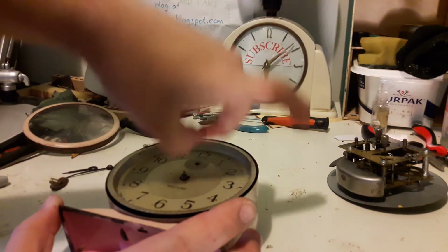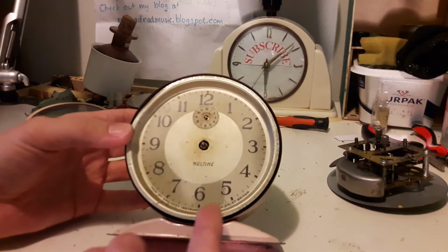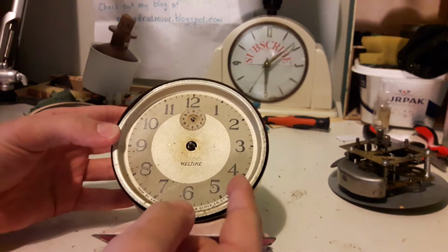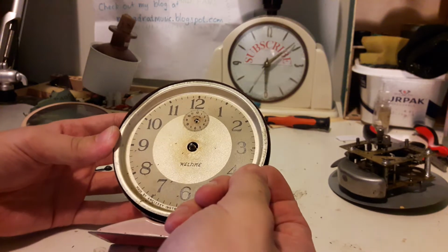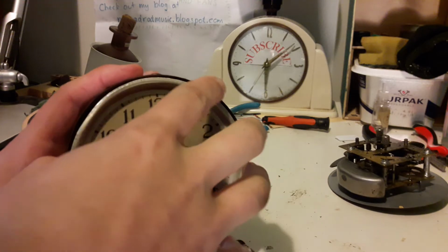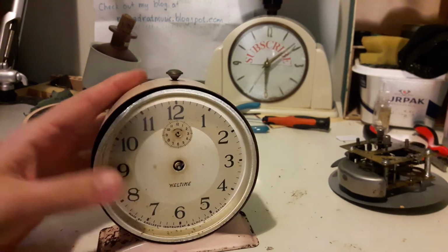It's going to be serviced anyway, I think. Oh, that just fell off. Right. Let's get this dial off. You can see it's covered in little bits of black stuff. I'll wipe that. Give it a whole service. And, yay, it's got tabs, which means I can't take it off. No, that's not coming off.